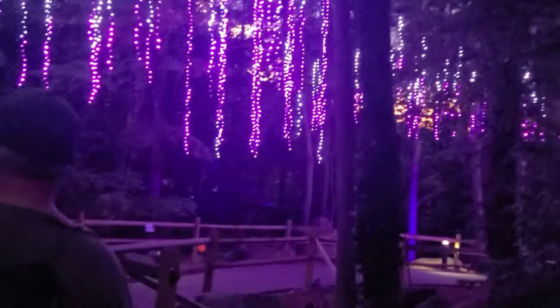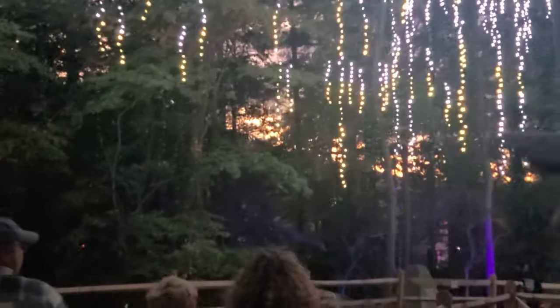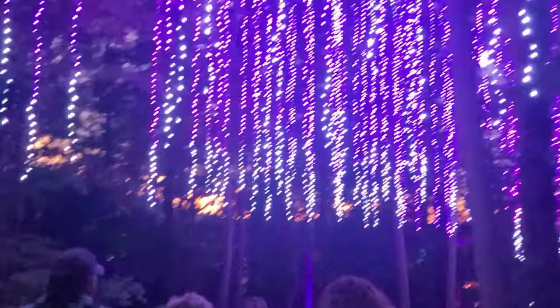So we are inside the pumpkin festival. We waited and came at dark so we could see all the lights.